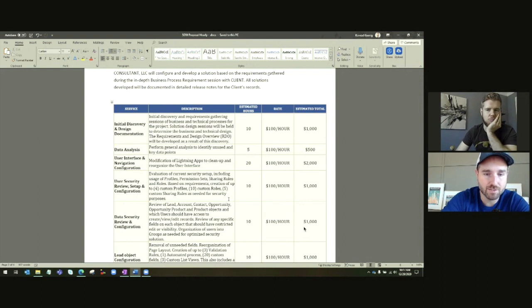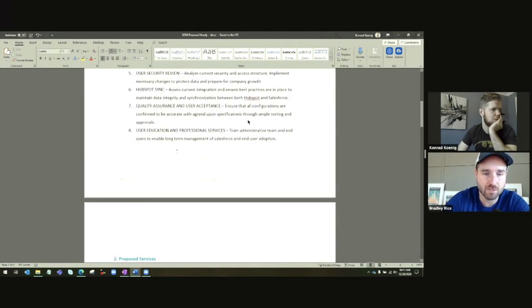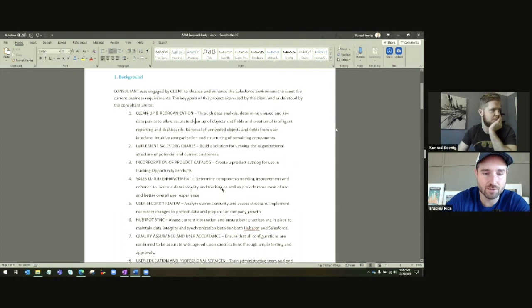Let's see. So this is what I think there might be a little too much detail at the top, just going off the cuff right now. I think this is where, at the top being the background that you gave, where it was like, we're going to do some of this, we're going to do some of that. Like, to me, up here, yeah, it's probably a little too in depth. I might even stick with the overview of what we're going to do.